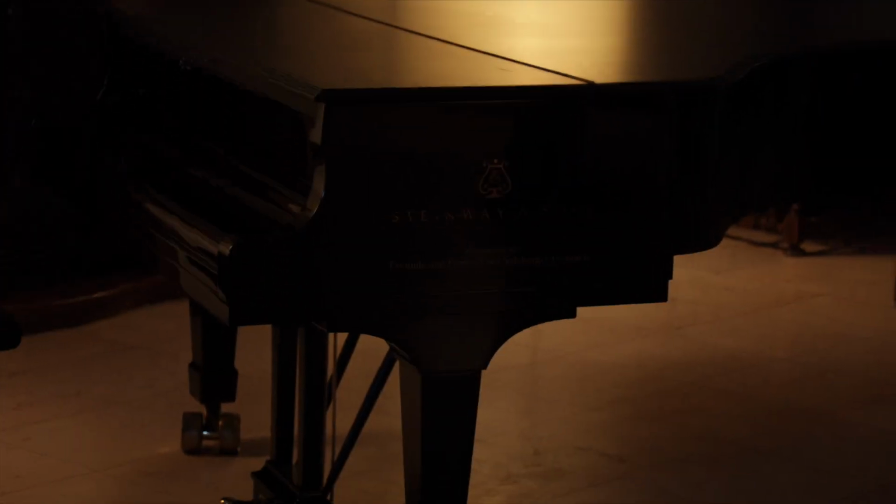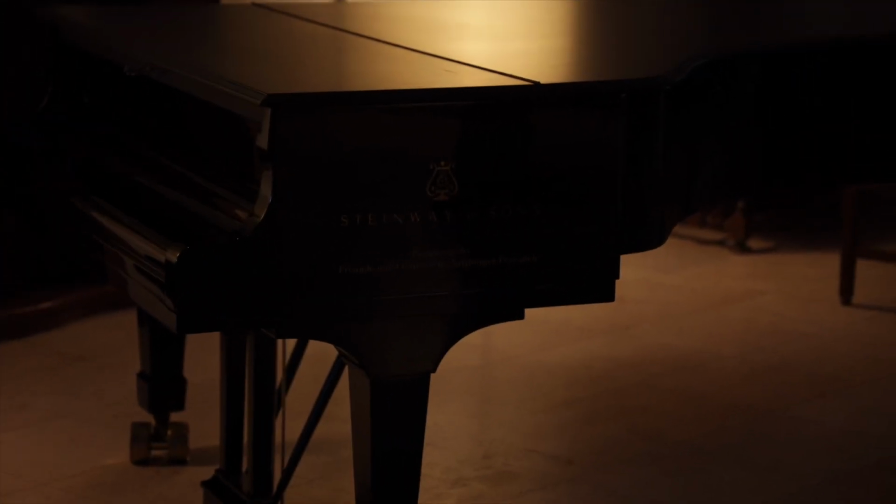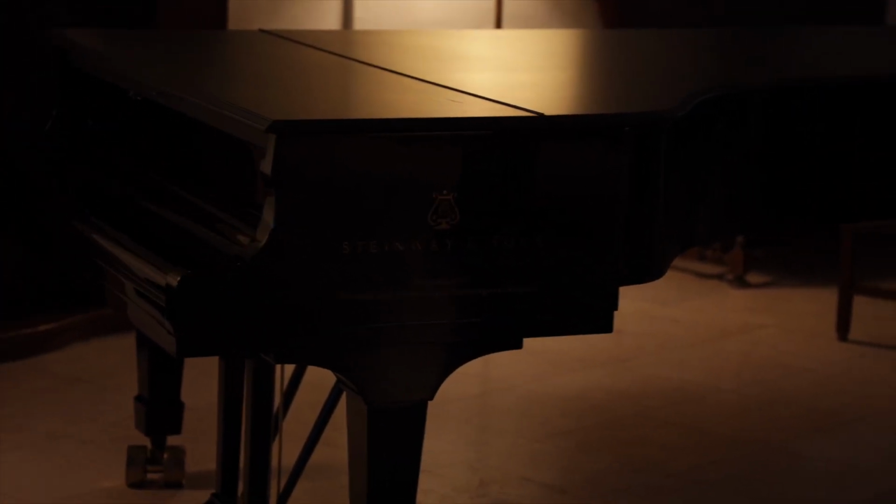Just went inside and they have one of these. You probably can't read that, but it says Steinway and Sons. It's a big deal, right? And I'm gonna play it.